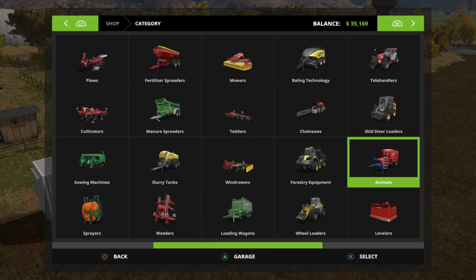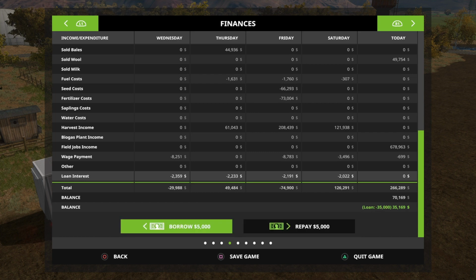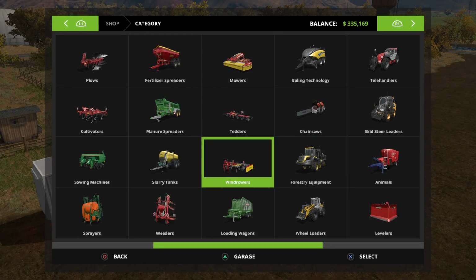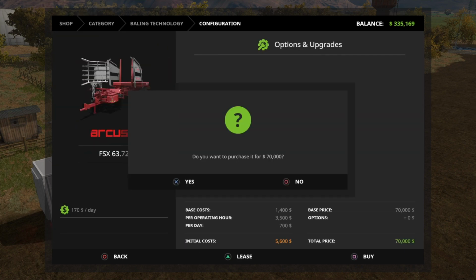Okay, and now we need to max out our loan. So you can see I just paid that off. Now I'm doing what I usually do as soon as I pay off my loan, and completely max it out again on something else. So there we go, loan is maxed out. There's one other purchase that I want, and that is the Arcusin Auto Stack. So we'll buy one of those.